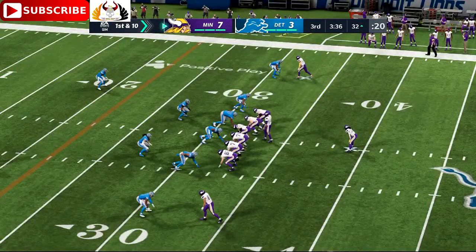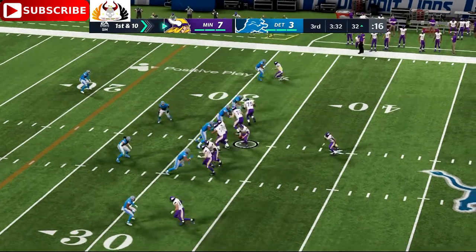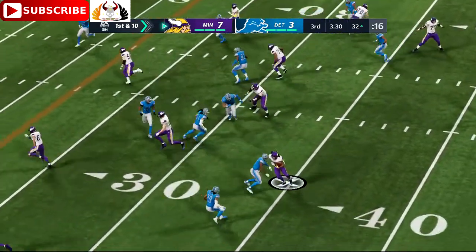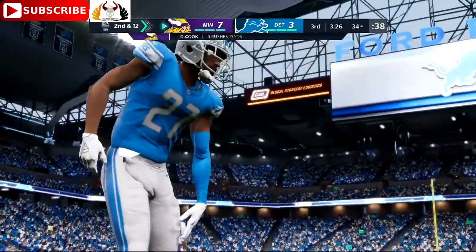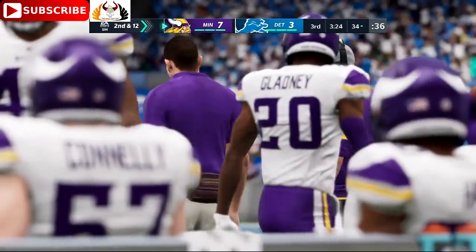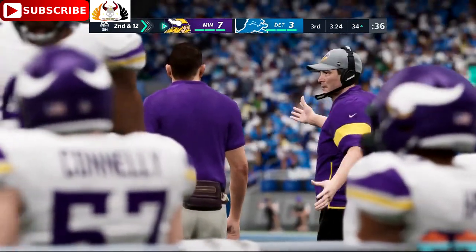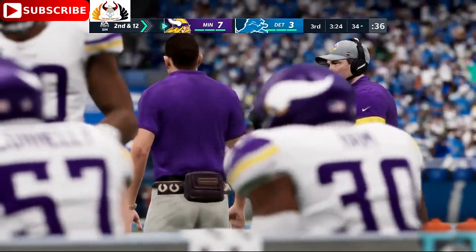From the 32 now, here's 1st and 10. 1st down, here's the run with Cook. And he will lose yardage back to the 34-yard line. 2 yards the loss, 2nd and 12. This defense is just flat getting after it. They have not given up much of anything in the run game. Case in point right there.